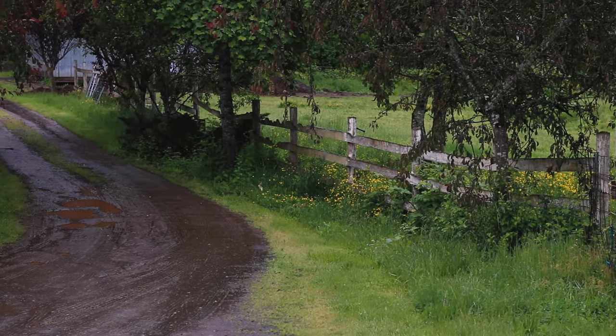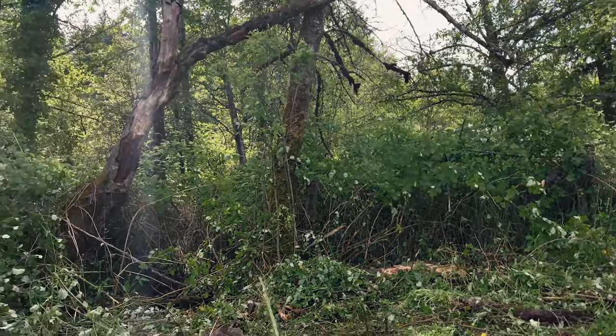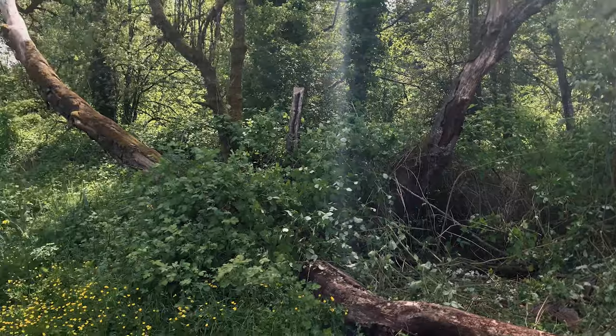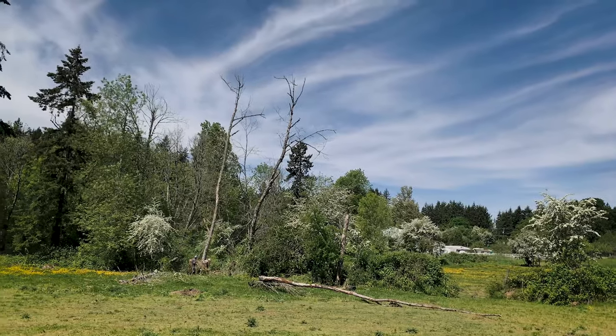So about a month after we moved in, we knew we were going to have a problem because it had been warm and rainy and all the grass and weeds and brambles were growing like crazy.